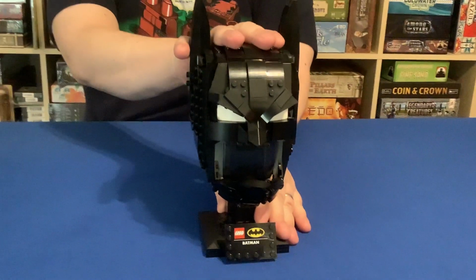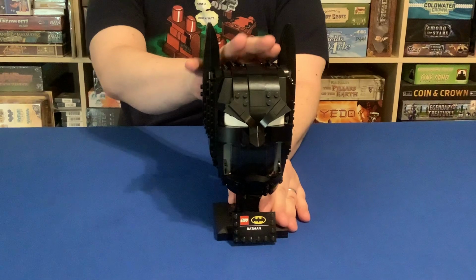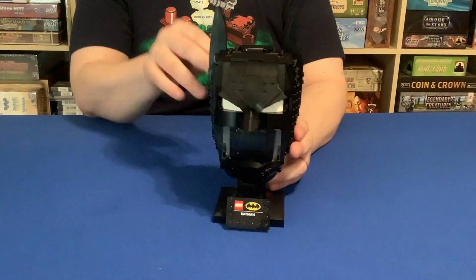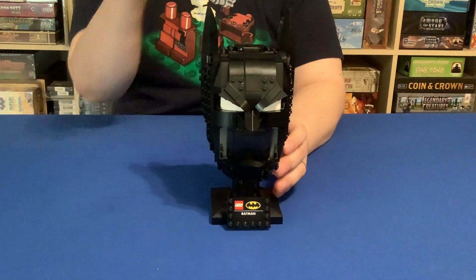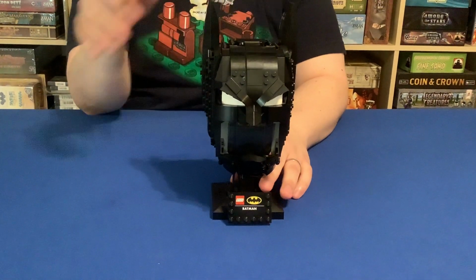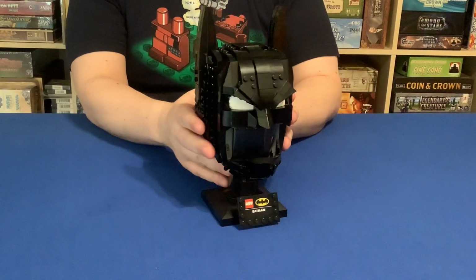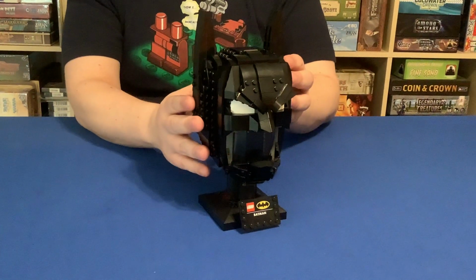This one feels like an icon. This feels like it represents Batman. It isn't Batman himself. Where the Marvel characters felt like these are the characters. This is Carnage. This is Venom. This is Iron Man. This is a symbol of Batman.